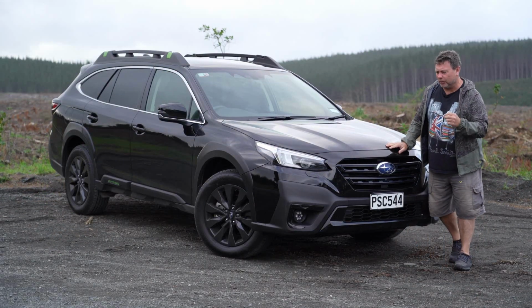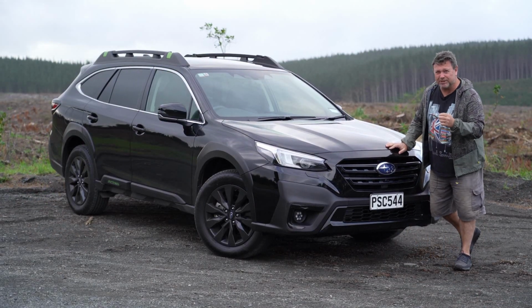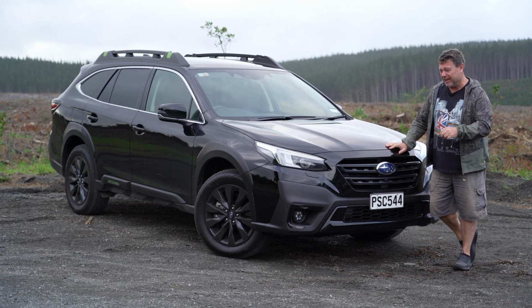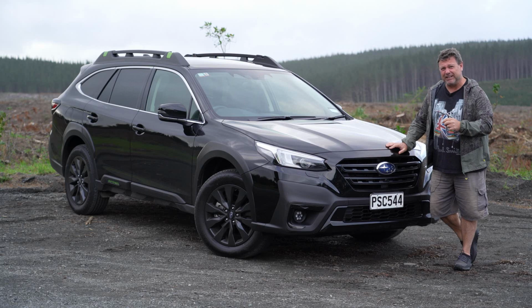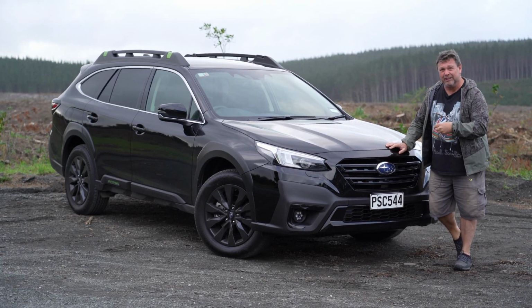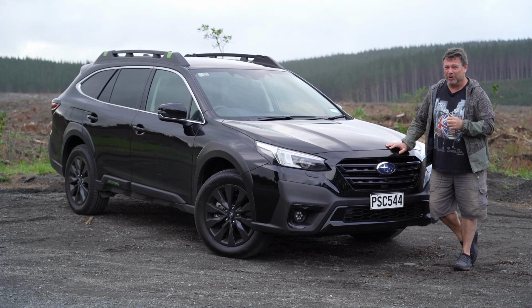Now for this upgraded, more powerful Outback, what Subaru have done is added two basic versions, which is the XT, which is this one, and the XT Touring. The Touring is basically the more premium offering. This one actually doesn't lack anything, so don't worry about that.